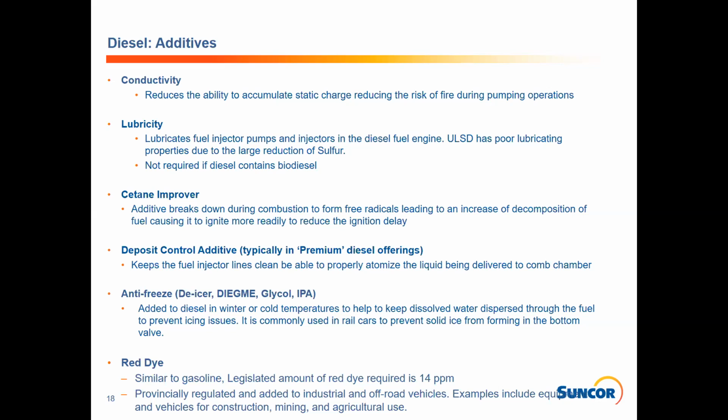So it would form some kind of eutectic, low melting point lubricant. So nowadays, with sulfur being, geez, the limit is 15 ppm, but often refiners are producing almost sulfur-free diesel. So a lubricity additive is basically needed in all ULSD.